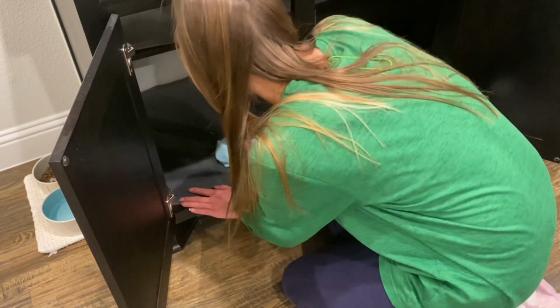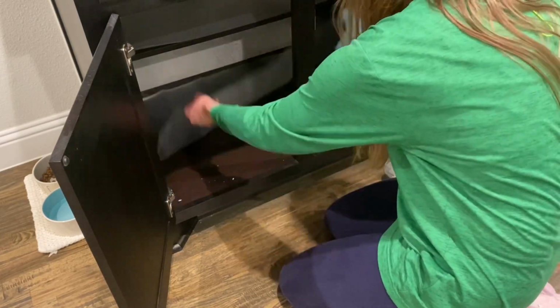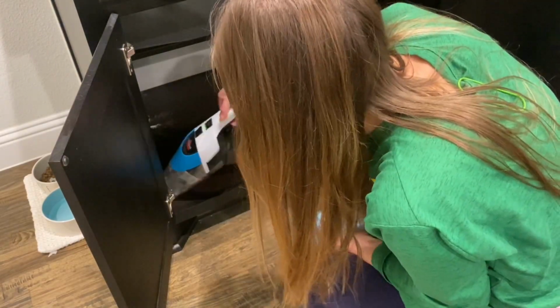Here's a tip for vacuuming out your cabinets. Work from the top to the bottom. I didn't think of this at first, and when I went to vacuum the higher shelf, I got a ton of dust on the lower shelf and had to wipe it clean again.